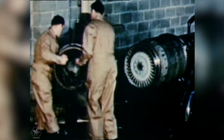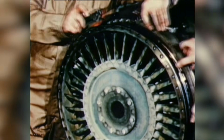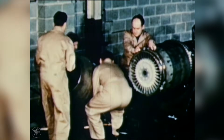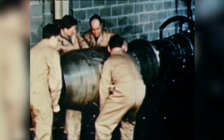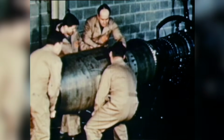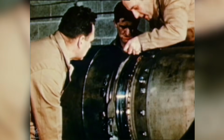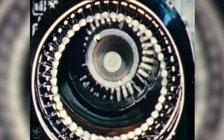A final step consists of installing the afterburner, which will more than double the thrust during combat at high speed. The afterburner is remarkably short, adding only 30 inches to normal engine length. It has been developed by McDonnell especially for the Westinghouse 24C engine. The attachment of the afterburner is made quickly by the toggle latch clamp. An interior view shows both inner and outer flame holders.